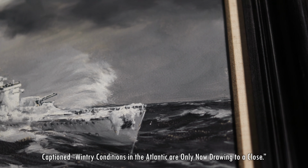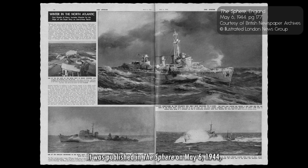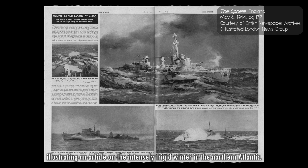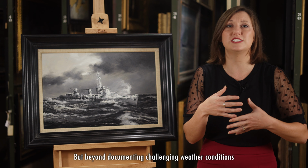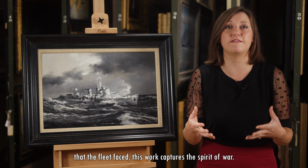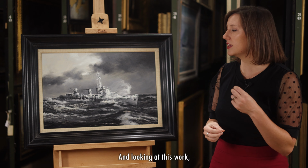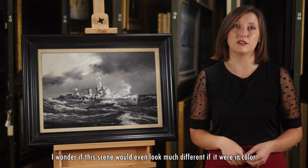Captioned "Wintry Conditions in the Atlantic Are Only Now Drawing to a Close," it was published in The Sphere on May 6, 1944, illustrating an article on the intensely frigid winter in the northern Atlantic. But beyond documenting challenging weather conditions that the fleet faced, this work captures the spirit of war. And looking at this work, I wonder if this scene would even look much different if it were in color.